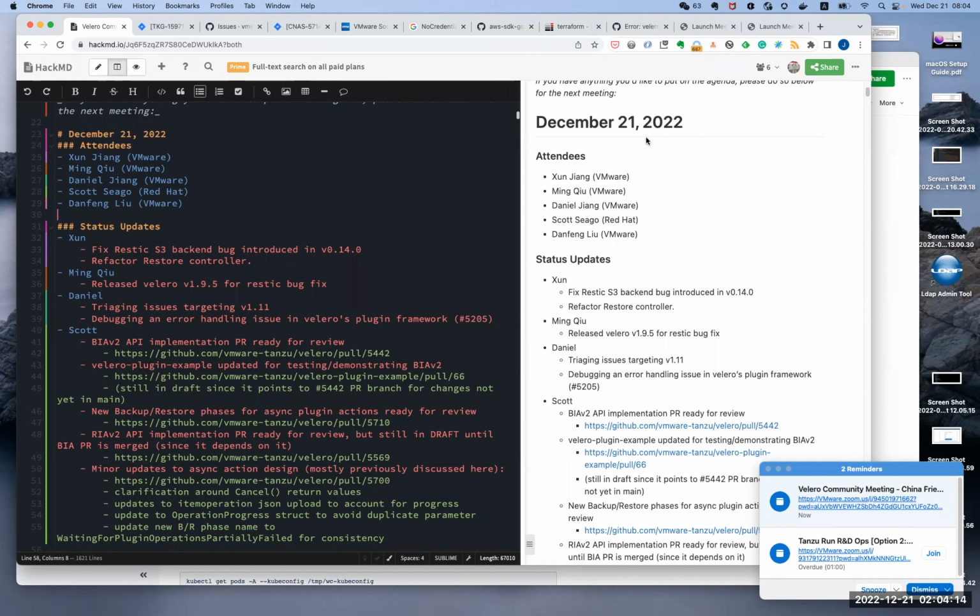And for me, I'm triaging the issues on my side for the 1.11 candidates, and also I'm debugging an error handling issue in Velero's plugin framework. For some reason, in some plugins, the error is not transferred correctly to the Velero code. So when an error happens in some of the plugin code, we cannot log the error. I'm debugging that issue. In addition to that, I'm also discussing with Yunhui about the data mover design and POC. And that's all from my part.